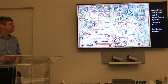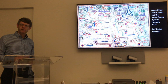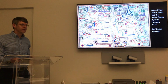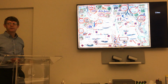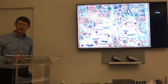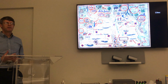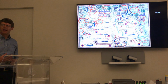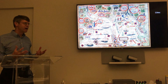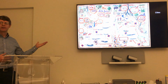So this is a map of East Africa, India, and the Indian Ocean by Lopo Homem, 1519. And we can see it's very busy indeed. If we go through the different decorative elements on it, we can see there are images of cities. One might argue that the cities convey geographical information, but the cartographer might just have placed the names with a dot if the decoration was not part of the equation. And we can see that these are very elaborate images of cities.